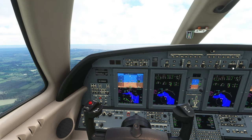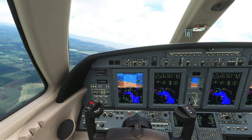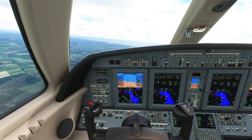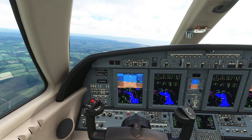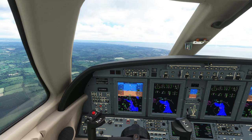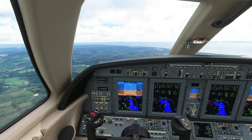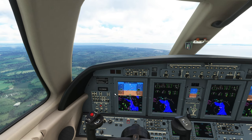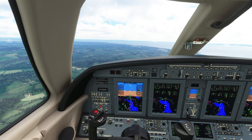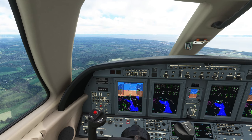Alright, I'm gonna get lined up. Autopilot off, because this plane is doing the most right now. So. Airport is directly ahead. Not really too sure what happened here. We're in approach mode. We have the localizer frequency tuned. Normally approach mode should do the trick, but I guess it didn't do it today.